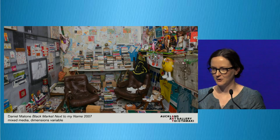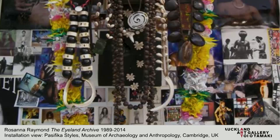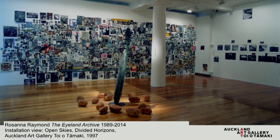Next photo is terrible quality, sorry. We also recently acquired an artwork which is an archive. It's by Rosanna Raymond. It's called the Island Archive, which is an archive of the Pacific Sisters Collective between 1989 and 2014.